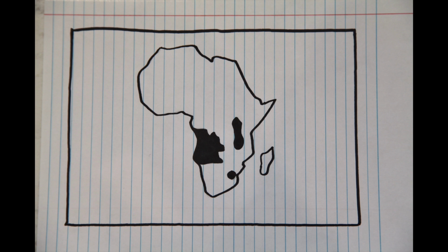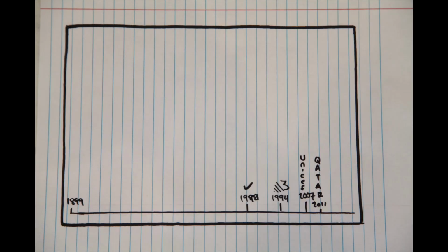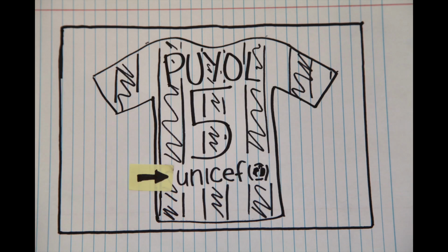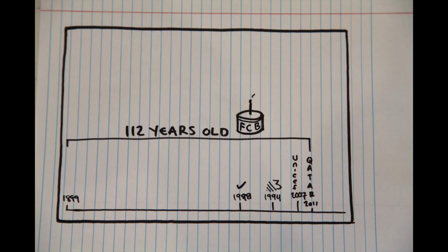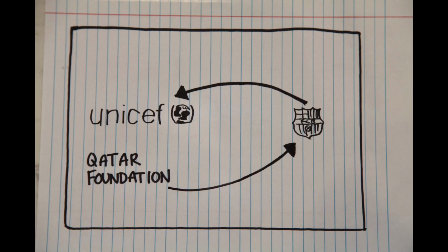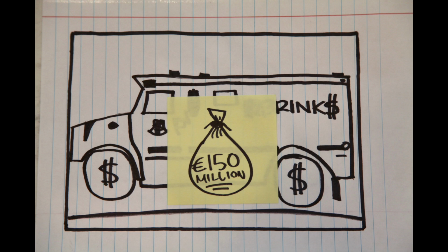Wow. The jerseys remained the same until 2011, when FC Barcelona added another nonprofit to its jersey, this time Qatar Foundation took the prime real estate, front and center, and UNICEF was shrunk and relegated to the back of the jersey under the number. FC Barcelona kept paying UNICEF and will continue to do so until at least 2020. However, in 2011, at 112 years of age, for the first time ever, with the placement of the Qatar Foundation logo, FC Barcelona accepted money for a traditional jersey advertisement, and that money amounted to €150 million over 5 years.